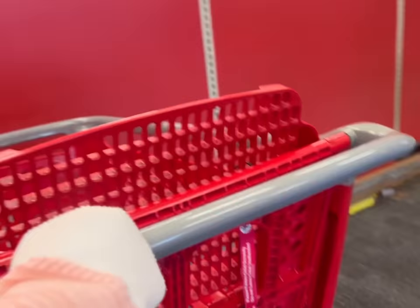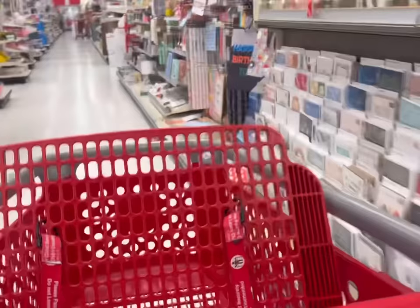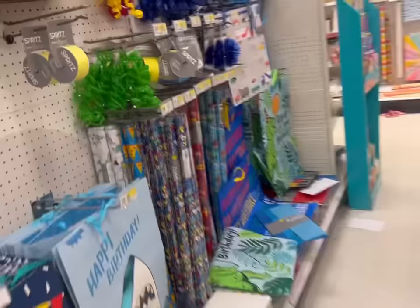This is the very last cart. The store is insanely busy right now. Alright, we just need wrapping paper. Okay, I think this is the biggest bow we'll find. You know what? It's cute. And then I'm gonna get this red wrapping paper.